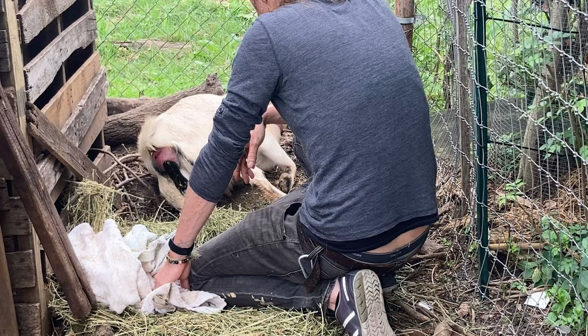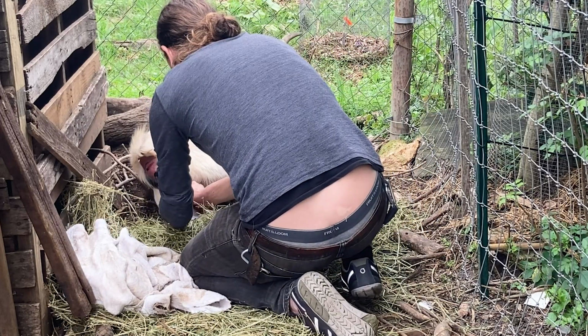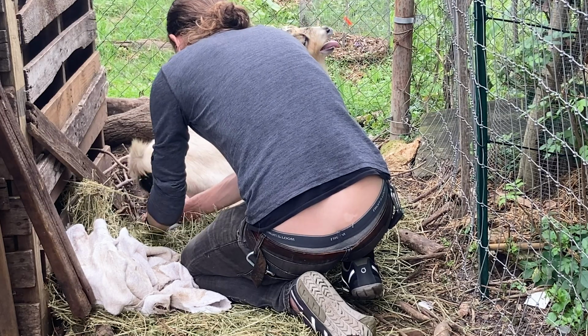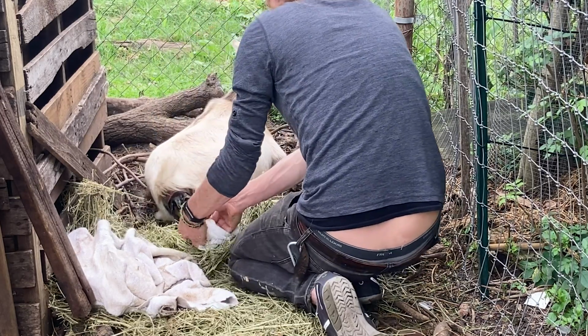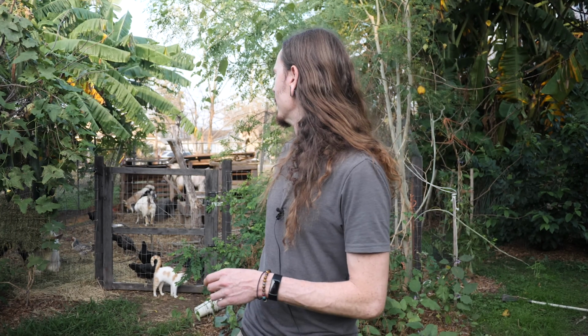I waited a little bit. I didn't assist right away, but the second I could see she was really trying to give it a go, I gave a little tug on the back hooves, and she eventually slipped right out. Her name is Luna, and real quick I'll go ahead and show you guys both how the mom's doing and the little doe Luna.